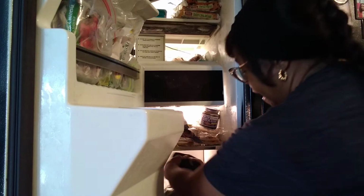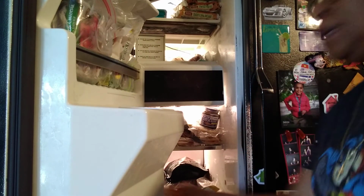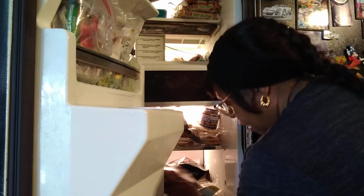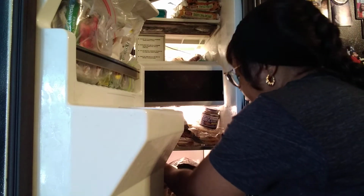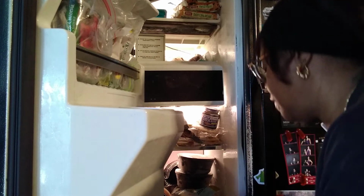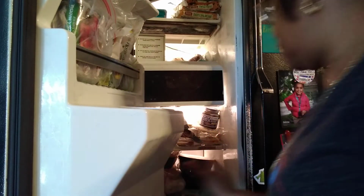I'm going to put these shrimp back nice and neat. Oh, and this is just phyllo dough, you guys. It's not a prepper item. I like phyllo dough to make samosas. If you guys have ever seen my samosas video, that's what I use. I use the phyllo dough. Look, I almost can't get it back in here. There we go. So that's that shelf.